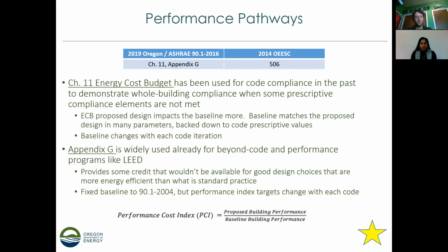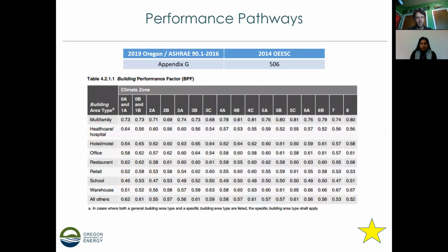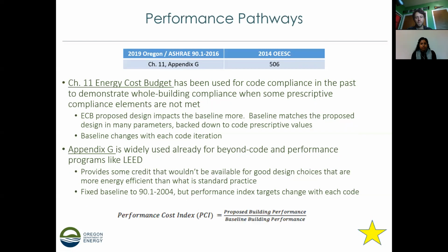Appendix G is a little bit more complex with the way that it's set out in its baseline. It looks back to a 2004 baseline for the code, but then defines these indexes over time, called building performance factors, that will ratchet down with each successive code iteration to improve versus that 2004 baseline. So in order to comply with the current code, you'd have to do better than the building performance factor for that code. You calculate the performance cost index to determine your compliance.